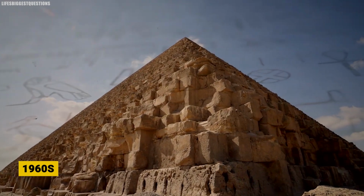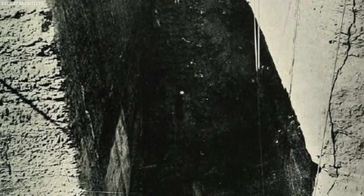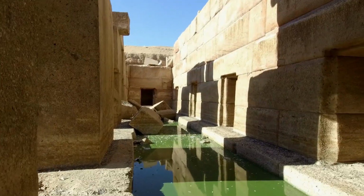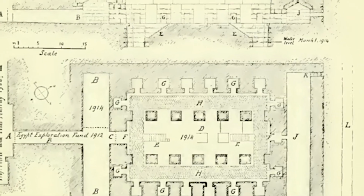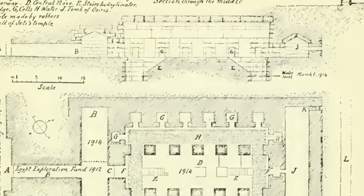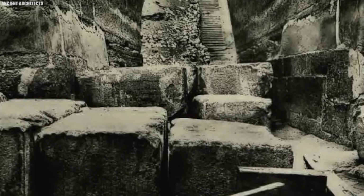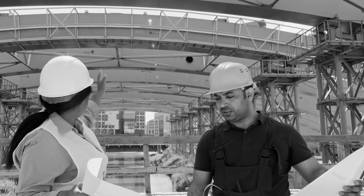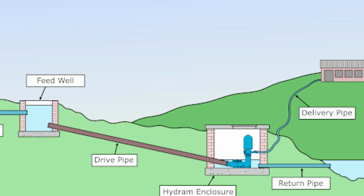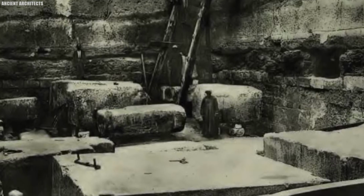In the 1960s, Edward Kunkel suggested a groundbreaking idea. The Great Pyramid was not a tomb, but a giant water pump designed to water the surrounding desert. He proposed that the pyramid's inner chambers and passages worked as part of a complex system to move water. Although many were skeptical of Kunkel's idea, some engineers found it interesting. They noted that a ram pump, which uses gravity to move water, could work on the scale Kunkel imagined.